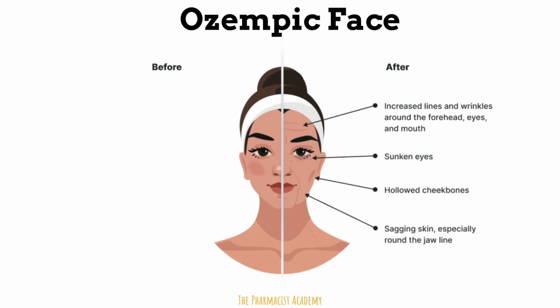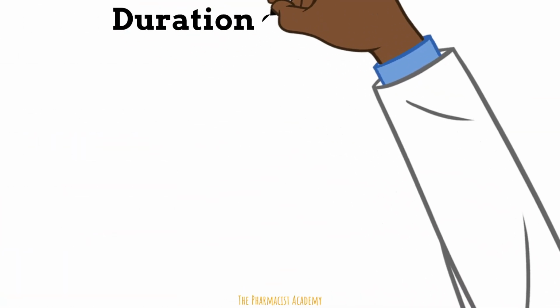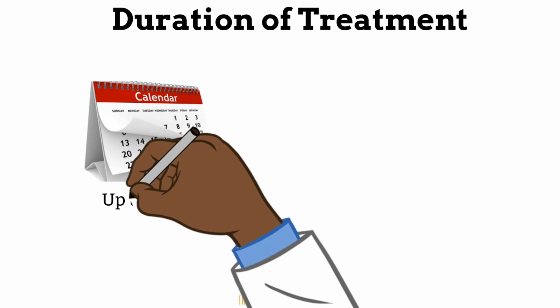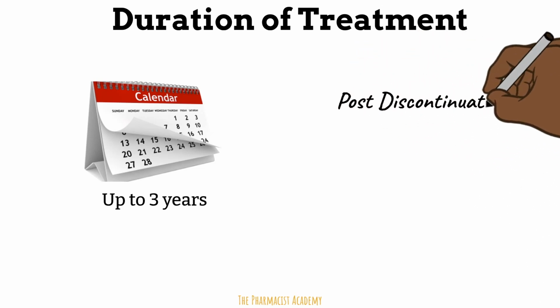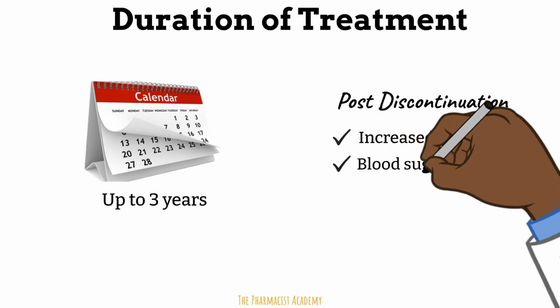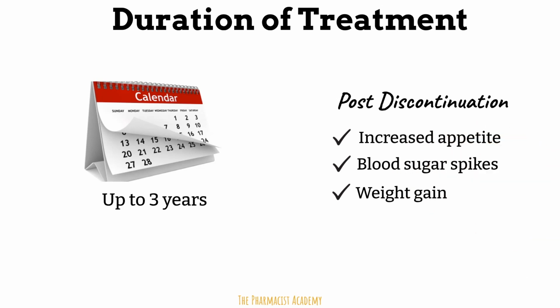Now, before I bring the video to an end, I wanted to quickly discuss how long patients usually stay on these medications and what happens after they stop them. Ozempic and Wegovy have been shown in studies to be efficacious for up to 3 years. But most people stop it within a year because of the cost and side effects. After stopping these medications, there will be an increase in the appetite, some blood sugar spikes, which will ultimately lead to weight gain, which is seen in most people who end up stopping the drug. The weight usually comes back, but overall there is weight reduction compared to the baseline weights.